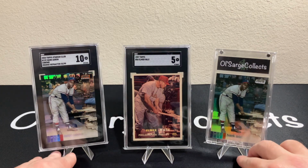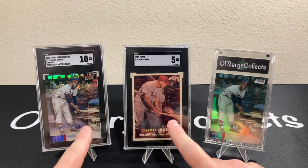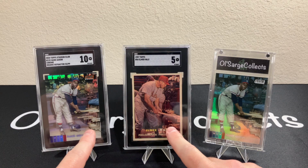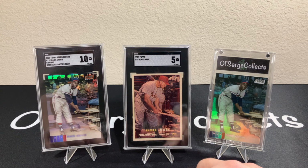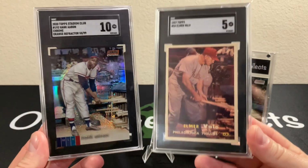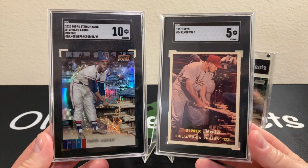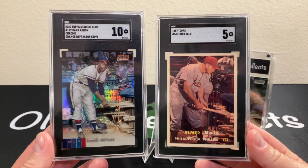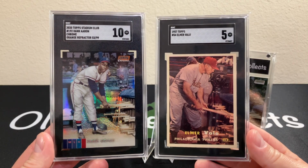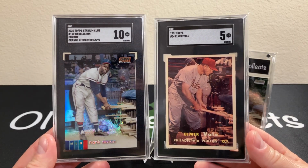So what's your theory on this? Do you think that they were in the same ballpark, or were they separate ballparks? Do you think that they were in an all-star game, or do you think they were in Milwaukee or Philadelphia? You tell me what you think, but isn't that cool how you've got a vintage 1957 Topps and you have a modern day card with nearly an identical image. Both cards have the same bat rack. Both cards have the same camera stationed behind the bat rack.